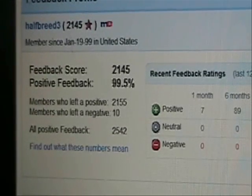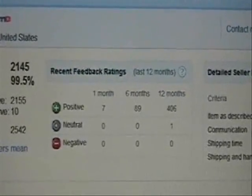I can offer this as a reference. This is my eBay. I'm Halfbreed 3. I've been on eBay for 9 years now. I do have 10 negatives. No negatives in the past 12 months.